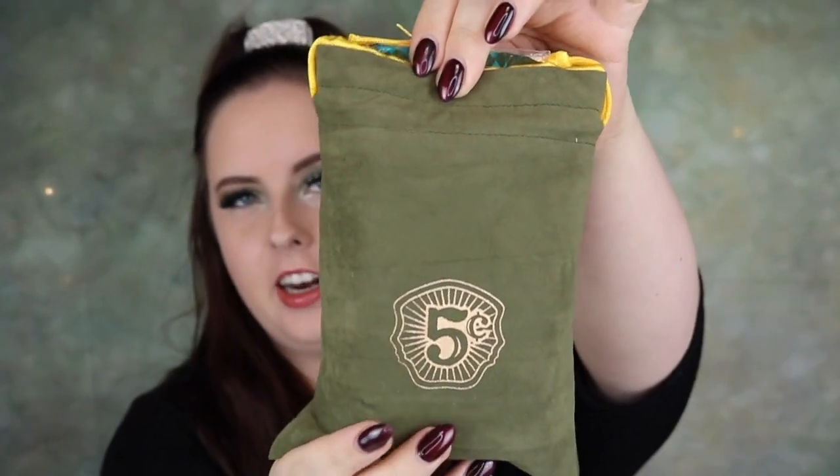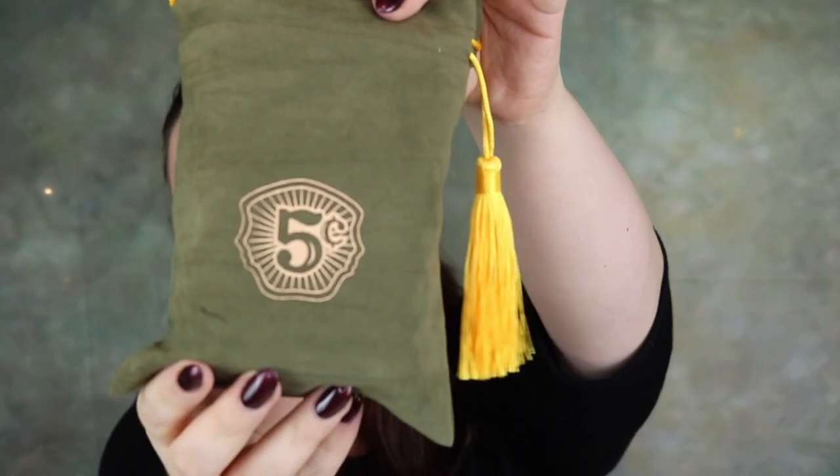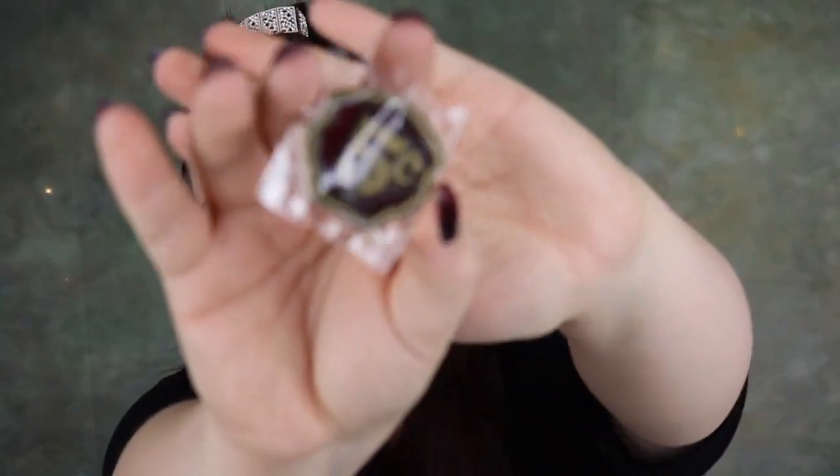Yes. Okay, so everything apparently comes in the bag. That's nice. That's a big bag. Look at that. And I chose the green option because I just thought it was fitting. I love the green color. And it says 5-cent right here. And then right on top we have the little pin.